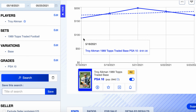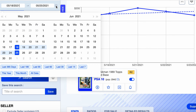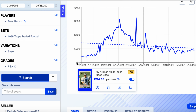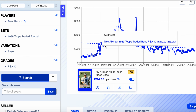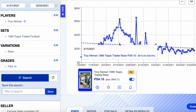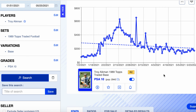Pop count of 2942. Started the week at 161, and then 197 was the high. Latest sale of 171. But let's pull this back to the beginning of the year. Look at that. Beginning of the year, this card was around $81. And it started ticking up, hit 100, and it just took off. Here we are, $350. $510. Here's a spike of $626. I don't know if I'd count that one. That seems unnecessary. $510. So this card had easily got over $500. A number of sales over $500. And now it went down.